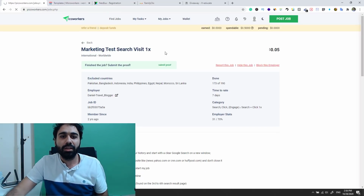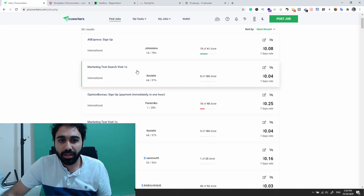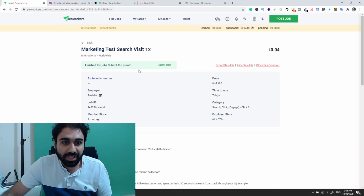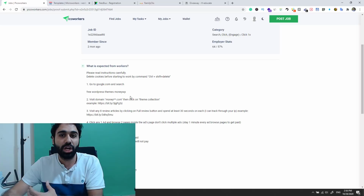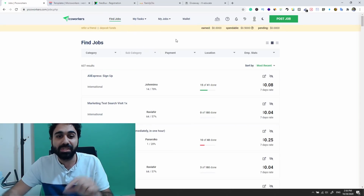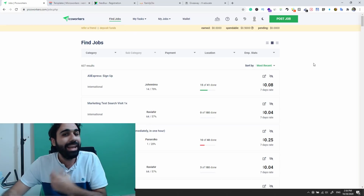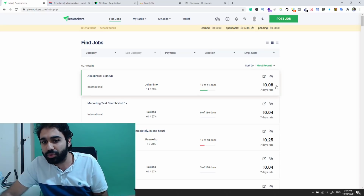The same way, we have a lot of other jobs like signing up here. You can see this one also is a search visit. You can open Google and search for this term and open this website, then send a screenshot of the website and so on. So these are small tiny jobs, small tiny tasks that anyone can do with no skills and earn like 0.08, 0.04 and so on.